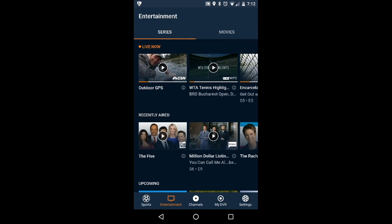Nice little interface, and that's about all there is to it. Settings is for account stuff, and you get the same quality adjustments as on the Amazon Fire. So that's pretty much all there is to show on here.